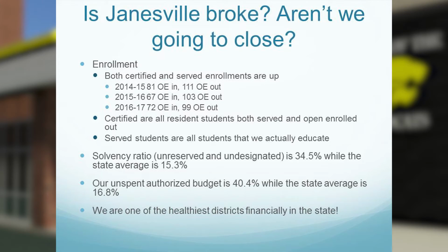A question that came up a lot in the last set of town hall meetings is something along the lines of, is Janesville going to be a relevant school district? Aren't we going broke? Aren't we consolidating? Aren't we doing things that a lot of our neighboring small school districts are doing right now? And the answer is no. Janesville is one of the most financially healthy districts in the state.